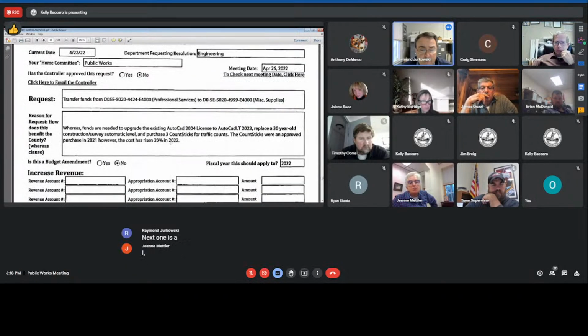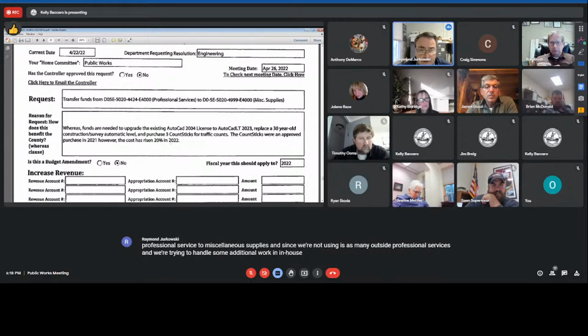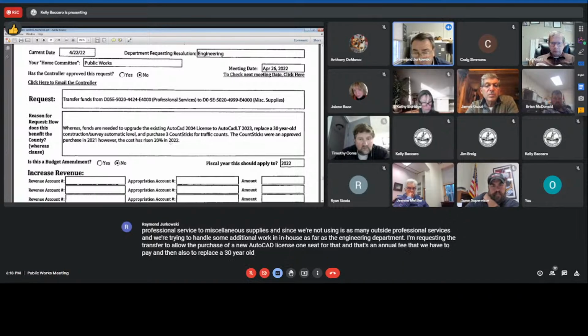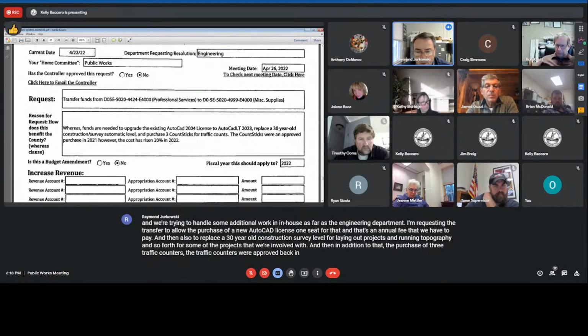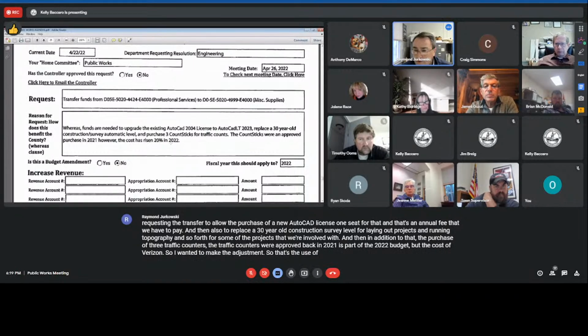Next one is a fund transfer from professional service to miscellaneous supplies. Since we're not using as many outside professional services, and we're trying to handle some additional work in-house in the engineering department, I'm requesting the transfer to allow the purchase of a new AutoCAD license, one seat. That's an annual fee that we have to pay. Also to replace a 30-year-old construction survey level for laying out projects and running topography for some of the projects that we're involved with. In addition, the purchase of 3 traffic counters. The traffic counters were approved back in 2021 as part of the 2022 budget, but the costs have risen, so I wanted to make the adjustment. That's the use of those proposed funds as far as the transfer.